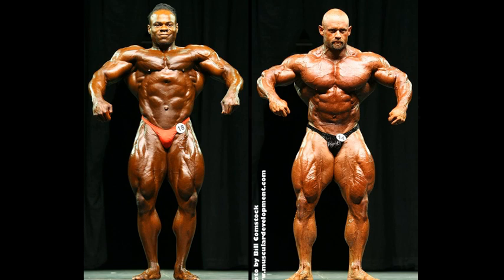Look at the size of the legs on this Branch Warren, making Kai Greene's legs look a little iffy. But, I mean, come on. You look at the aesthetic flow of Kai's physique, the abs, things of that nature. I might give him an edge in the front relaxed. But food for thought, Branch Warren has some groceries there in the legs and in the pecs.